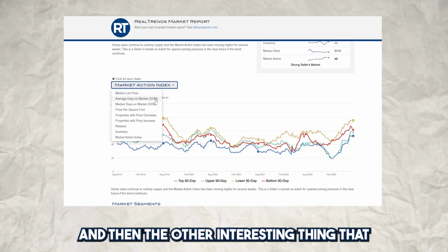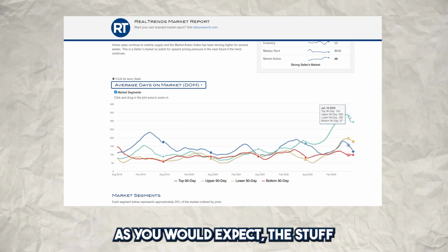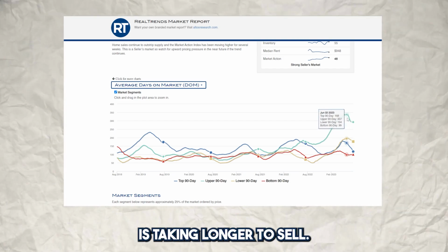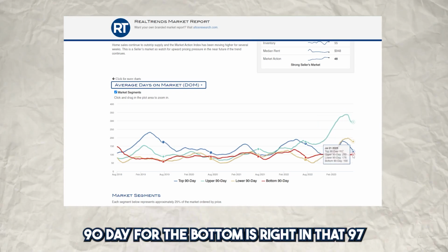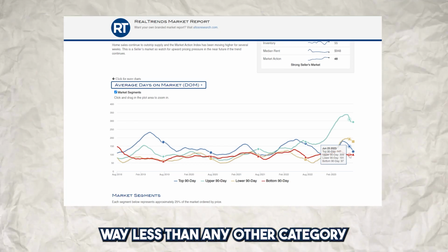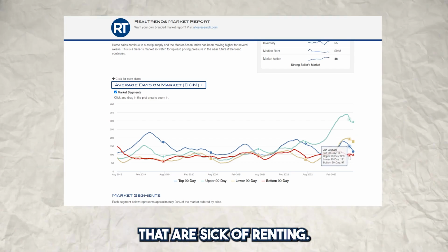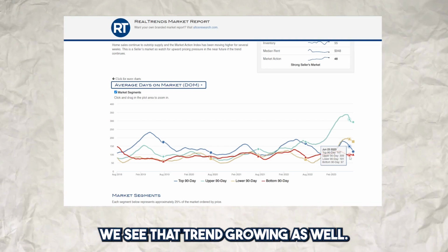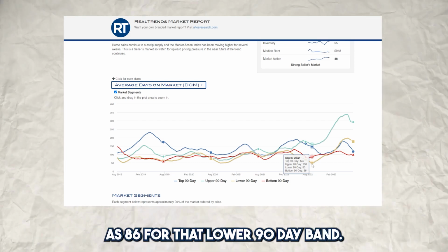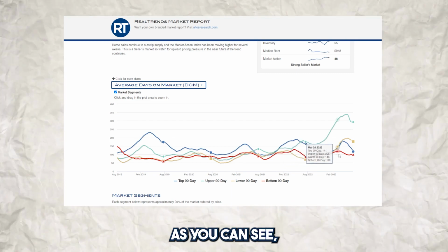And then the other interesting thing that you would expect, average days on the market: the stuff that's been sitting around in that higher, more expensive range is taking longer to sell, but that 90-day for the bottom is right in that 97 days on market. So way less than any other category. That stuff's getting gobbled up pretty quickly. There are a lot of first-time home buyers and a lot of people that are sick of renting. We see that trend growing as well. And the amazing thing is, average days on the market was as low as 86 for that lower 90-day band, and now, as you can see, it's already jumped up.